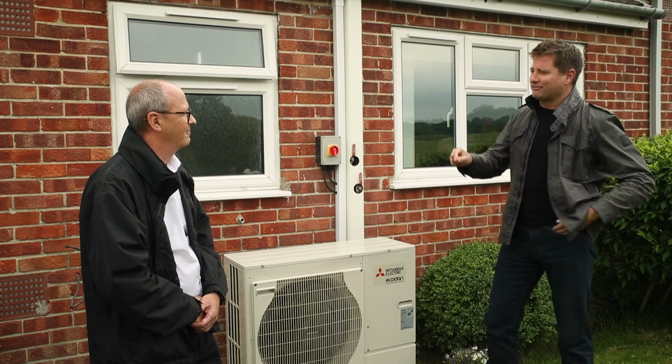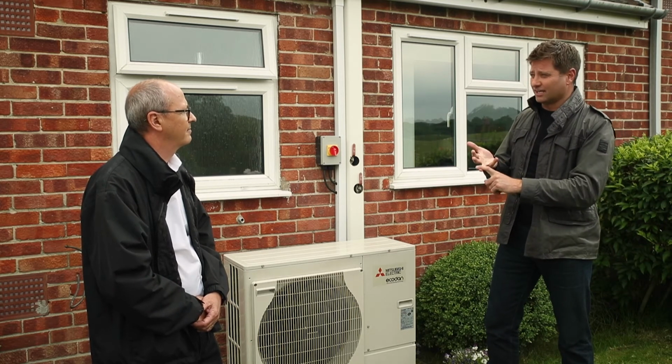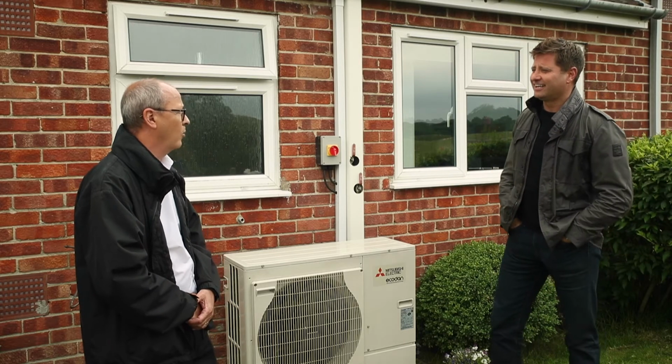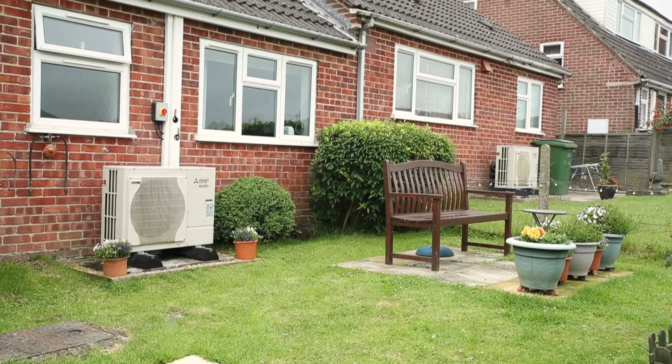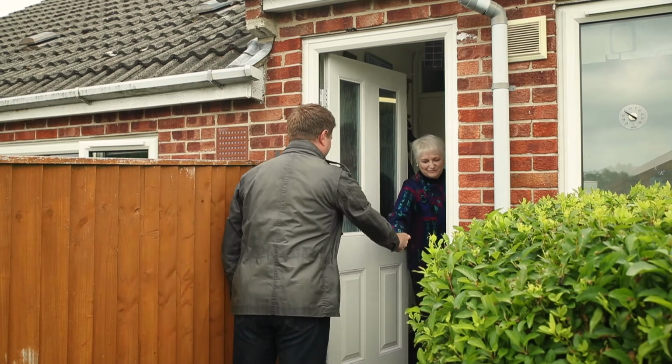So this is a great example of getting rid of electric storage heaters, which are expensive to run, really inefficient, and you install a new green technology. Absolutely, it's a win-win situation. Fantastic. Anne and her husband Alan have lived here for over 16 years.